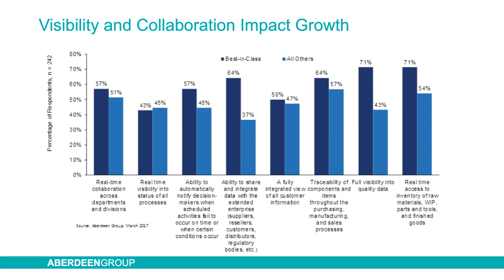Then take a look at this slide when it comes to visibility and collaboration. These, in my opinion, are really the two main components or core tenets of growth in today's business environment. You see that best-in-class organizations, due to the types of business solutions they have, have more access to vital information than all others, as well as being more effective at collaboration both internally and externally. So they have one single centralized source for all the information they need to run their business.